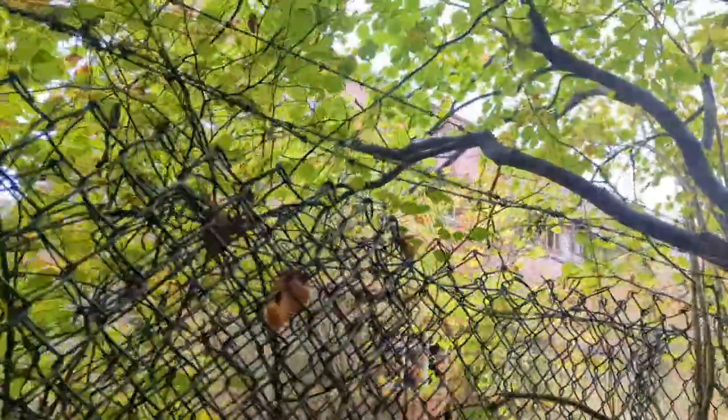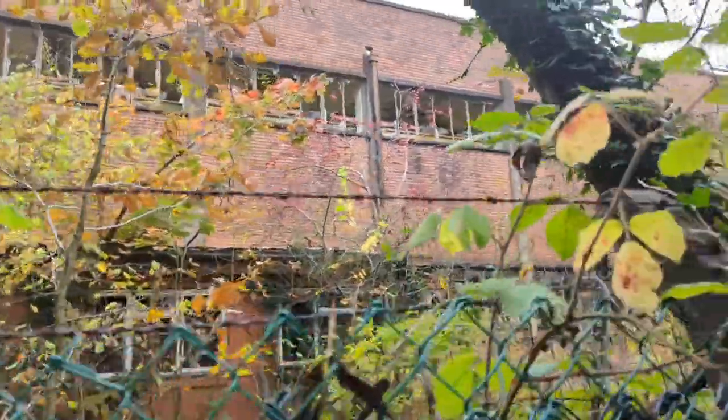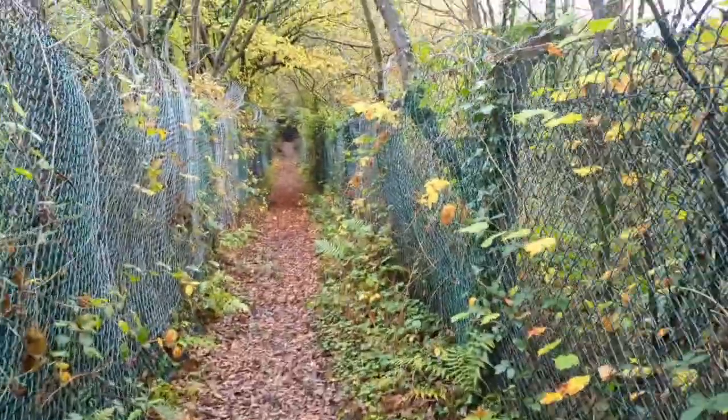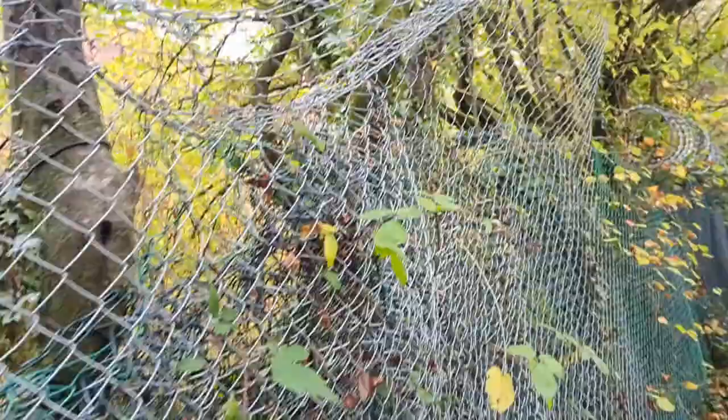Right, so we are just walking down an actual public footpath. Okay, so I'm assuming that this is Cwm Coke Works. And if it is, it looks bloody amazing. So, yeah, here's the footpath, and we will have a look. Bearing in mind there could be security around. Just hope there's no dog around. So fingers crossed, we can get in there.